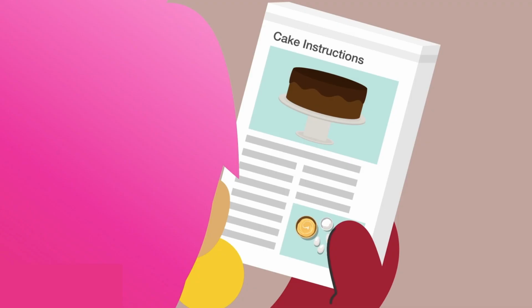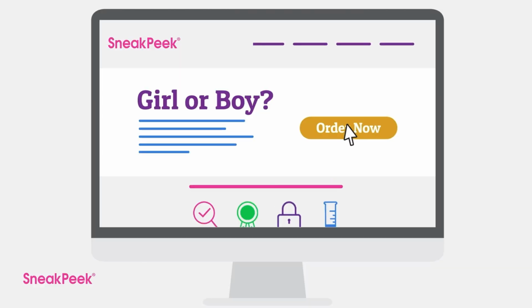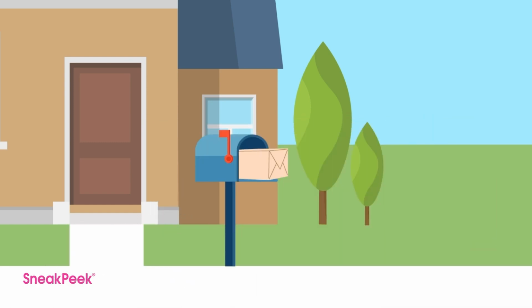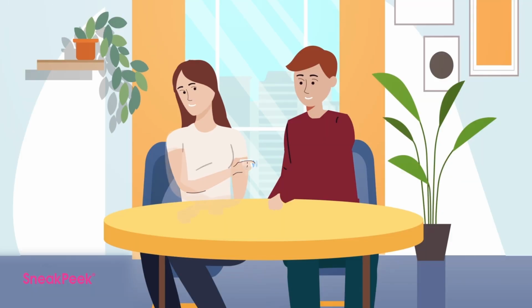Butter the pan first? Oops! Oh well, then you go. 1. Simply order the gender test kit online, and in 1 to 3 business days, it's at your house. 2. Collect your DNA blood sample with the easy and painless SneakPeek Snap device. Then mail your sample back to our labs in the prepaid return package.